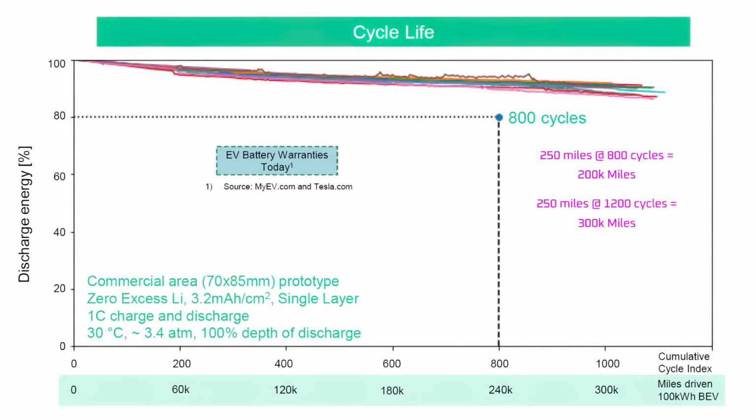In terms of cycle life, for a nickel-based cathode chemistry, 800 cycles would be a minimum target, because for a battery pack that provides 250 miles of range, that would be 200,000 miles over the life of the battery pack. Tesla's battery cells for nickel chemistries are good for 1,200 cycles or more, which provides over 300,000 miles over the life of the battery pack, and that will increase over time.